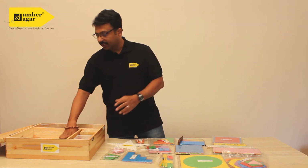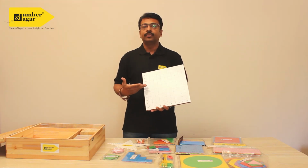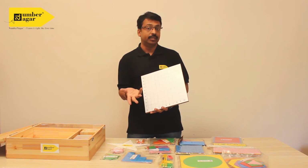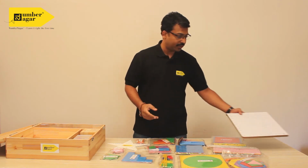And we have another element which actually creates a grid board. So this becomes a geo board. To start with, this can also be the first place where your child starts writing numbers. You know, that's how deep you can actually go. This is one part of it.